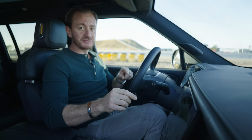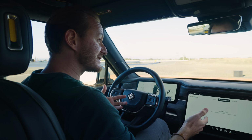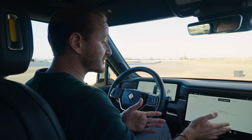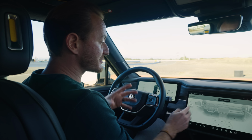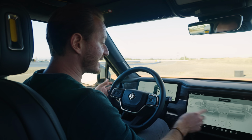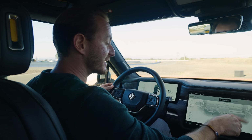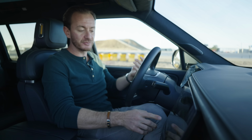Finally, the HVAC controls. So to control the air conditioning or climate control, just like Tesla, Rivian puts everything into the center screen. There are no hard buttons for that. At least it's a little bit easy here to just press that and all of your options come up. But when you're driving, it's really difficult to look down at the screen and figure out what you're trying to press and where you want to drag everything. It'd be much nicer to just have controls here.